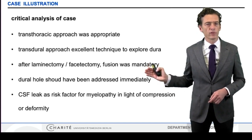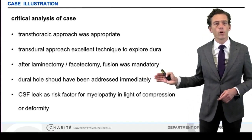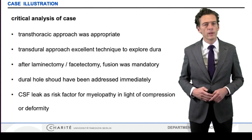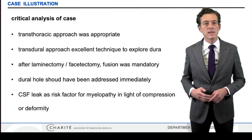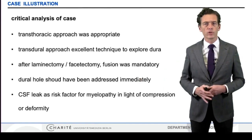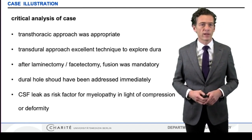We always believed that the fusion was mandatory, but we were waiting whether we would have to come back in order to take care of the dura. But critically, we have to admit that the dural hole should have been addressed immediately. By losing the CSF and by losing this kind of buffer, we believe that the spinal cord was prone to additional injury. And as a lesson learned from this case, we would now consider taking care of the CSF leak immediately, because the CSF leak is obviously a risk factor for myelopathy and for neurological aggravation, and therefore we should have closed the transthoracic approach, changed the position of the patient, and come in from a transdural posterior approach and take care of the dura immediately. And maybe this would have avoided the initial decline following our transthoracic approach.